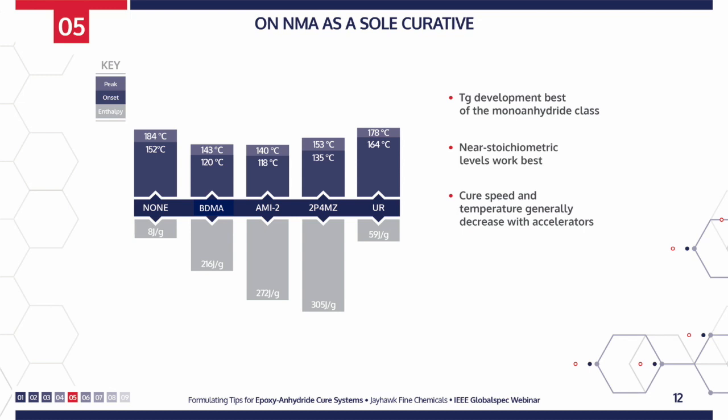As you look at the tertiary amines and the imidazoles, you suddenly see where the cure is being driven to much higher levels of enthalpy, in some cases even an improvement or a reduction in onset temperature. So you see a lot of benefits. To the right, the urea, which responded very well with the BTDA, simply does very little over here in combination with the monoanhydride. So the focus becomes the tertiary amine and the imidazole and the strong impact they have on driving the cure performance of the NMA.